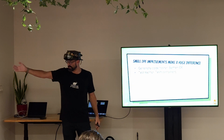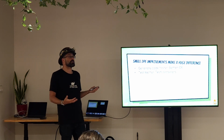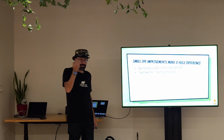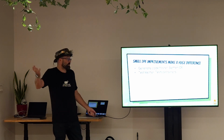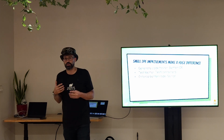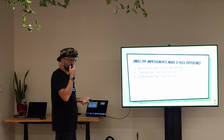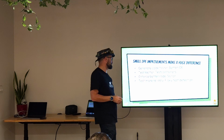Test better, Testcontainers. Eli is going to talk about that and show you why it is so important. But the general idea is that you need to get better quality in your testing faster because you want faster feedback, right? Enforce better code. SonarSource, and generally products from Sonar, are a great way to enforce clean code policies and improve your productivity through that.